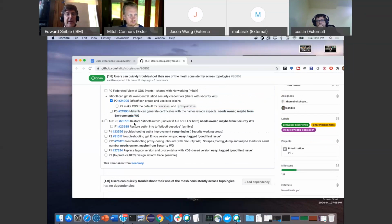Yeah. So restoring the Istio cuddle auth-in command is a big deal. We marked it as P0 because we get so much demand for it. And the security work group was working with us, I believe. Is that not what you said, Mitch? You went there and they wanted to restore it with us? Yes, that's a qualified yes.